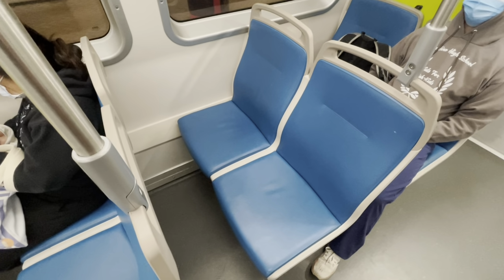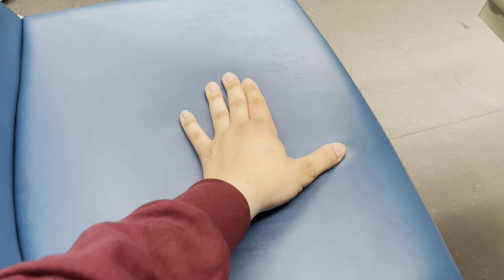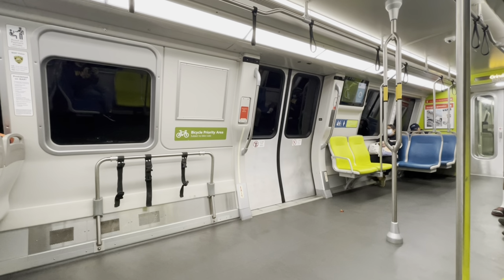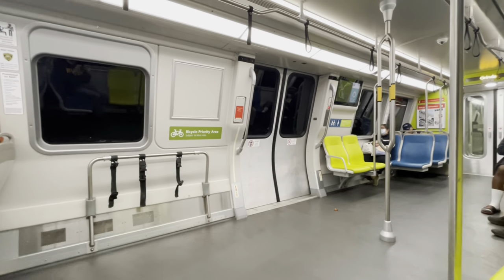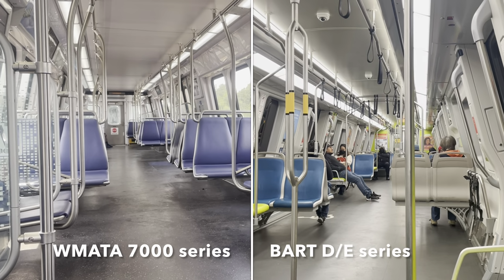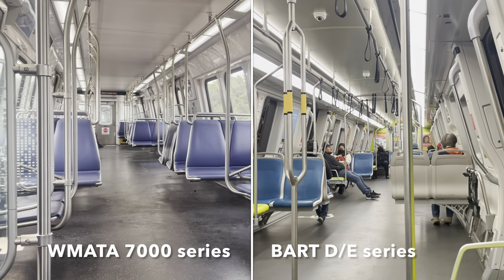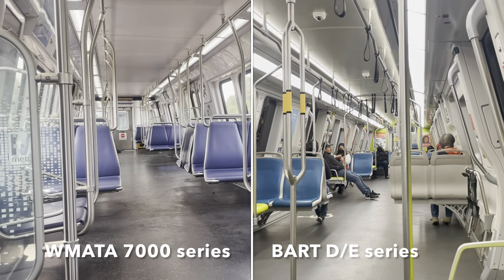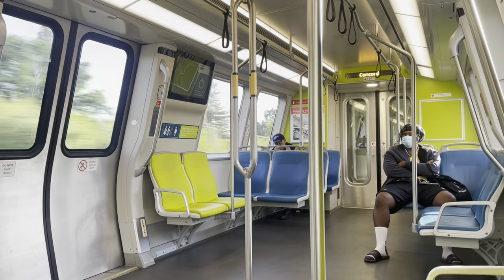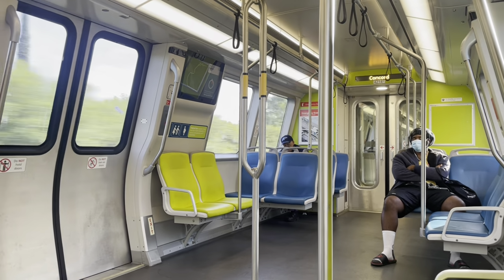They're definitely harder than the older seats, but still padded much more than seats on most transit systems like the CTA or the MTA. I spent more than 2 hours sitting in them, and I felt fine. In a lot of ways, the interior of these newer trains reminds me of the Metro 7000 series in Washington, D.C. Like I said before, BART has a lot of similarities with the D.C. Metro and with MARTA in Atlanta. And all that has to do with the similar history that these three systems share.